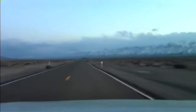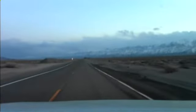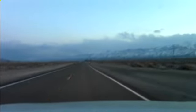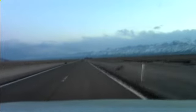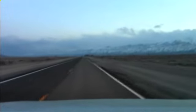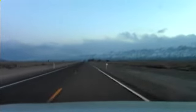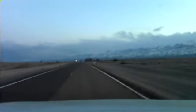There's a lot of dips and chunks, and the yellow lines are not straight or anything. It's not real good. I think you can probably see that. Just to the right up there about 1 mile. I'm surprised we haven't seen any horses. The graders have really been busy here grading the roads.